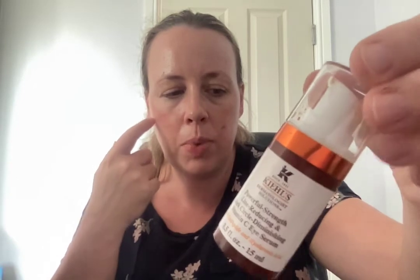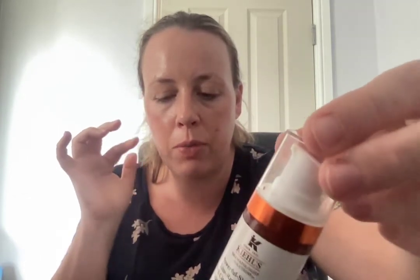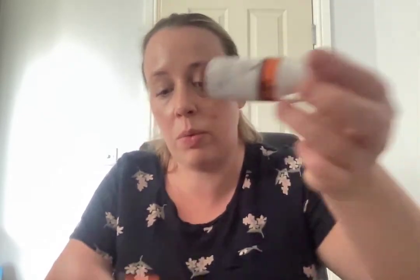Kiehl's. I've got a couple of bits from Kiehl's. This is the Powerful Strength Line Reducing and Dark Circle Diminishing Vitamin C Eye Serum with tripeptide and hyaluronic acid, 15 mils. My husband got me this at Christmas, I think. He put it in my stocking. The texture of this is very dry, so it doesn't feel hydrating. You put it on and it's a weird texture, but doesn't feel like it's really nourishing. It's not so dry that it's hard to spread, but just not what you would anticipate from a hyaluronic acid or a peptide kind of hydrating experience. Wouldn't recommend, wouldn't repurchase.